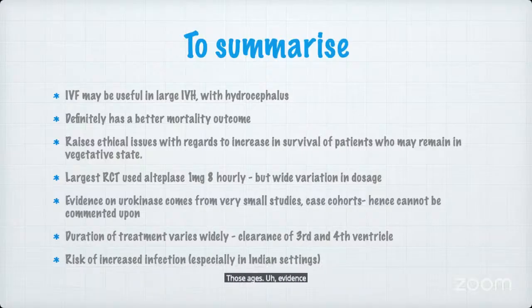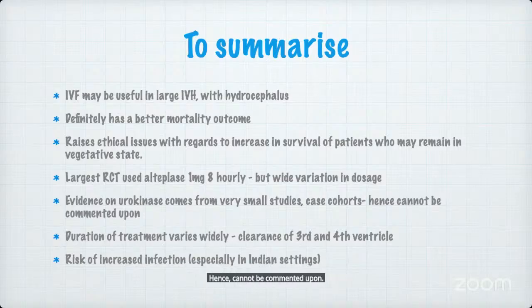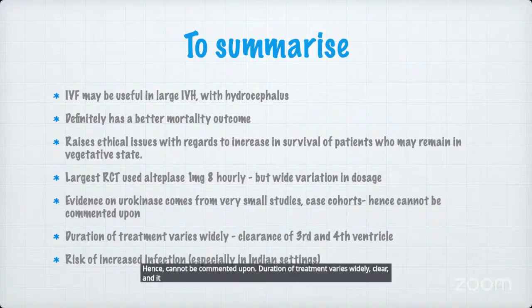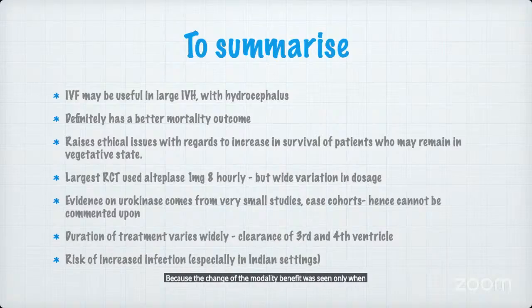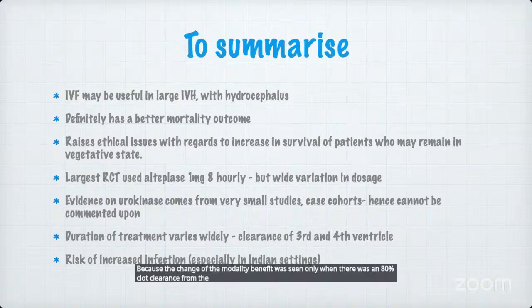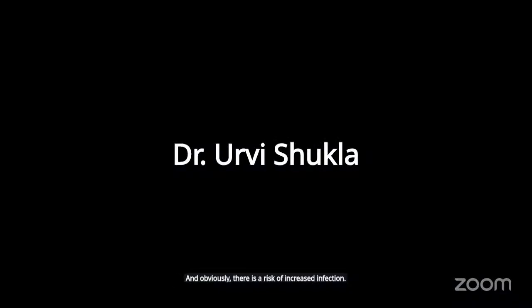Evidence on urokinase comes from very small studies and case cohorts, hence cannot be commented upon. Duration of treatment varies widely, and it depends on the clearance of clot from the third and the fourth ventricle, because the mortality benefit was seen only when there was an 80% clot clearance from the central ventricular space. And obviously, there is a risk of increased infection. Thank you.